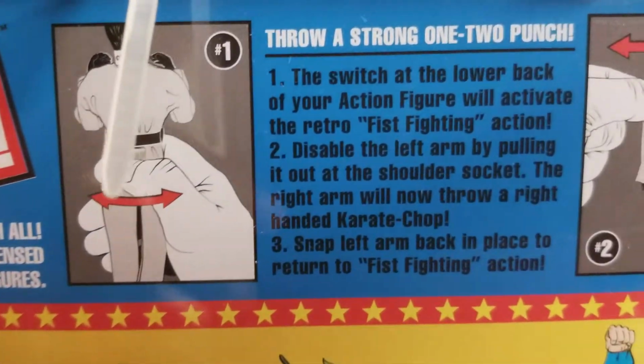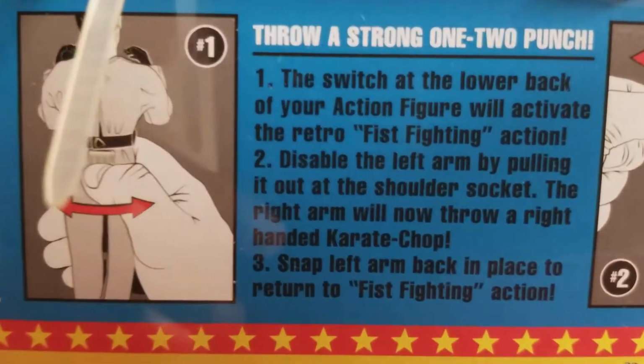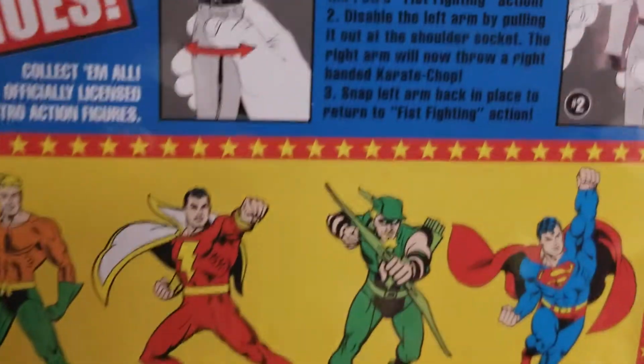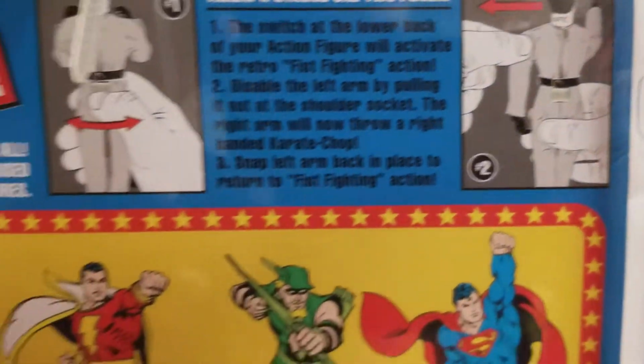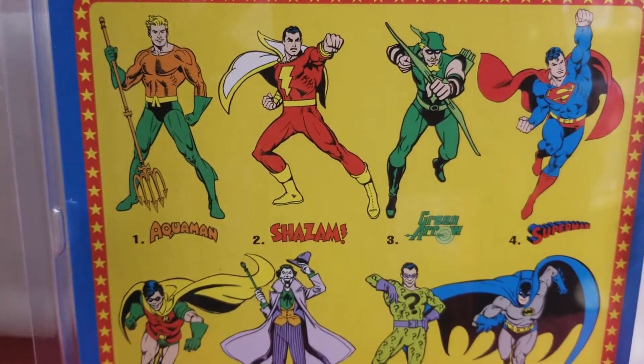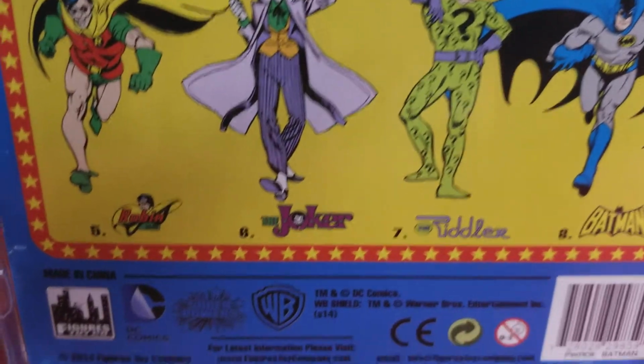So if you're looking for this guy to add him to your collection, here's his instructions on how to operate the fist fighting mechanism. The 1-2 punch and a karate chop. Our Batman will not be partaking in any boxing or karate moves ever.